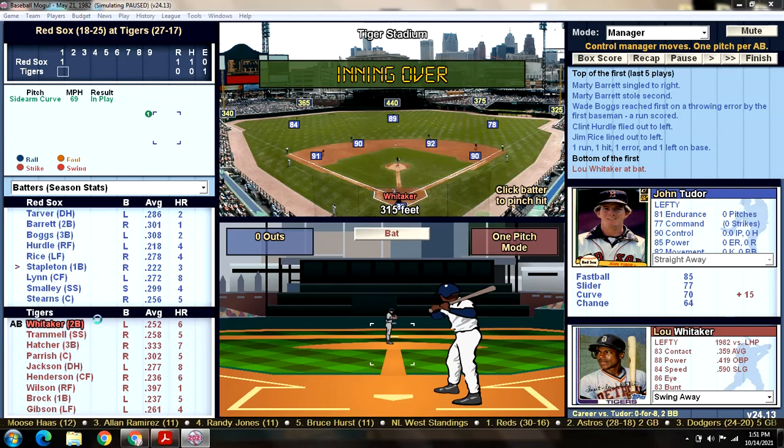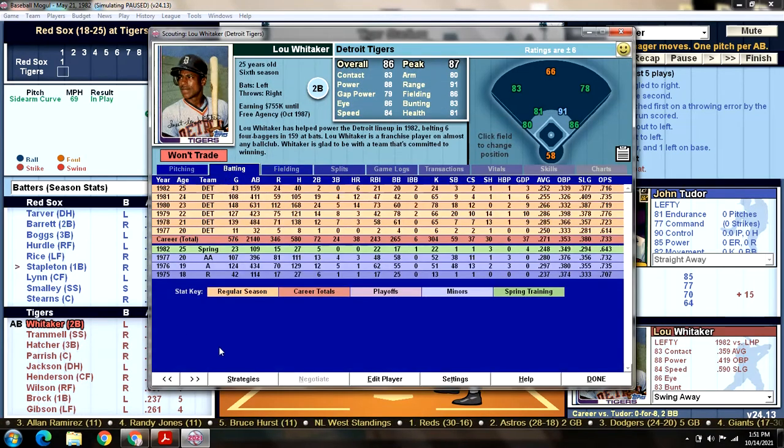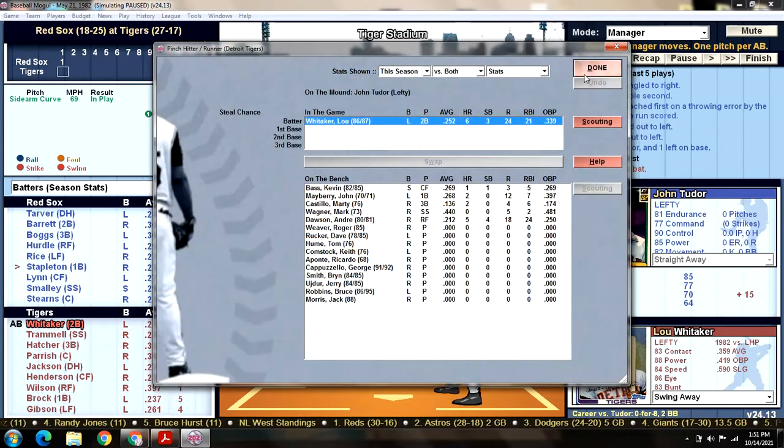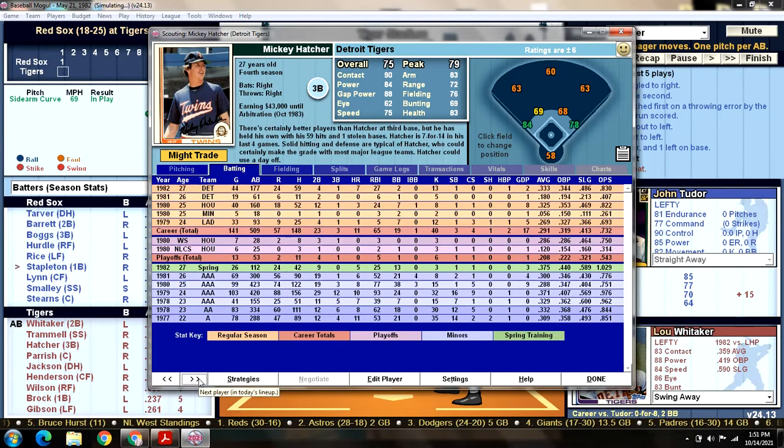Here is the Tigers lineup for today's game. Batting leadoff and playing second base is Sweet Lou Whitaker. Batting second at shortstop is Alan Trammell. Batting third at third base is Mickey Hatcher.